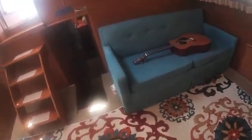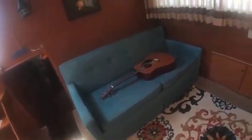All right, as we step from the flush deck and walk down the steps into the main salon area, there's a carpet. Underneath this carpet here is where your engine compartment is. You have pull drawstring drapes on either side. You just have a couch in here.